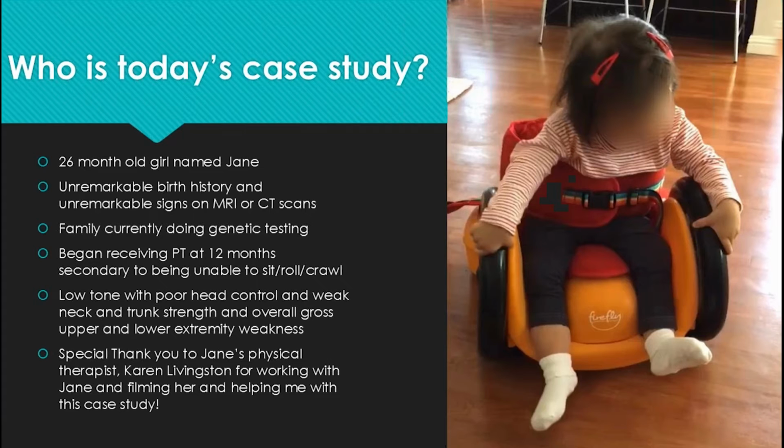She has low tone with poor head control and weak neck and trunk strength and overall gross upper and lower extremity weakness. A special thank you to Jane's physical therapist, Karen Livingston. She worked with me with Jane and helped film her and help me with this case study. And then also, as you can see in this photo, Jane is using the optional advanced backrest that comes with the Scooot because she has decreased sitting balance and trunk control. I will revisit photos and videos of Jane throughout the presentation.